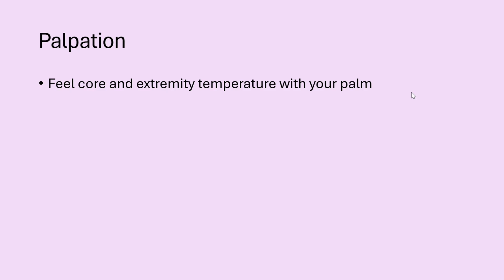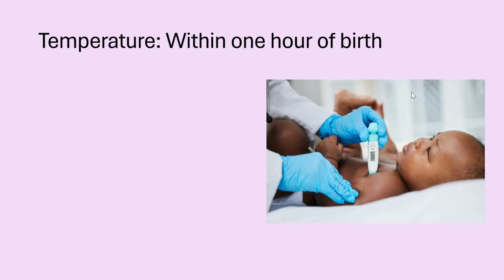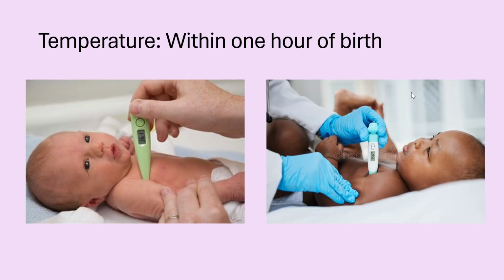This is not particularly reliable. In settings where we have a thermometer, this is much more reliable. We need to ensure that we measure temperature within 1 hour of birth, again through the axilla, to ensure that post-birth our temperature is now stable.